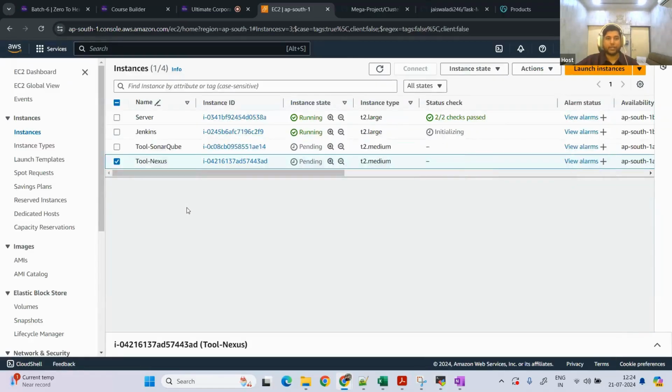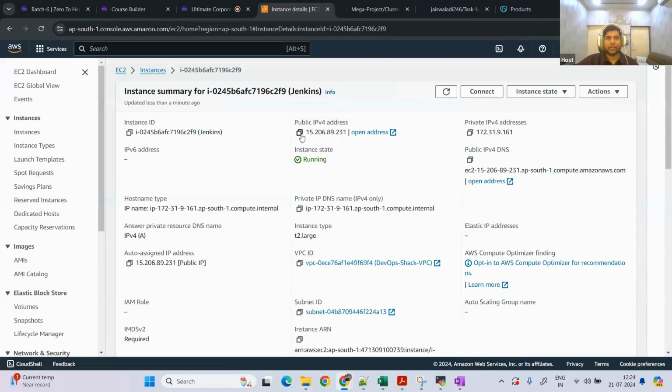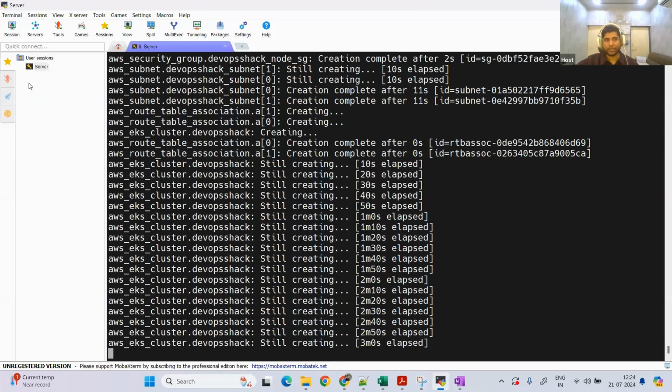Meanwhile, let us configure these tools: Jenkins, SonarQube, and Nexus. Let us get started with Jenkins. Now in Jenkins, what you need to understand is that the prerequisite for setting up Jenkins is that on whichever machine you are setting up, be it a Kubernetes pod, a Docker container, or a Linux machine, you need to make sure that the machine has JDK installed. Then only Jenkins will work. That is the prerequisite for it.